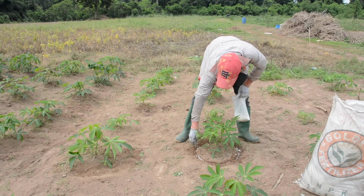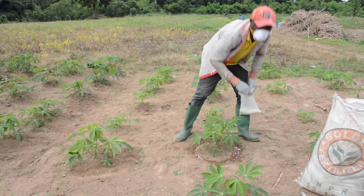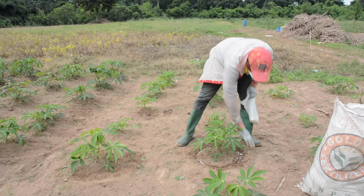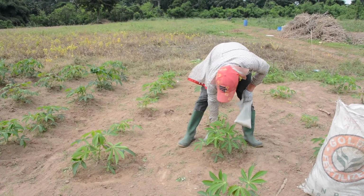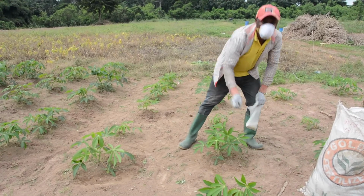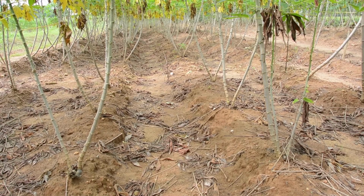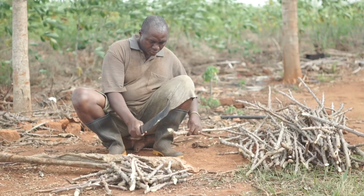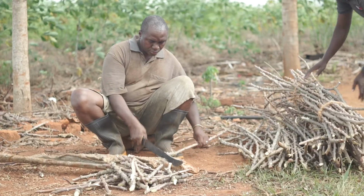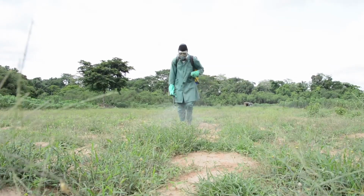Fertilizer should be applied around each plant in half-moon trenches and covered with soil. It will take a bit of experience to make sure you distribute it evenly for each plant. Lastly, remember that using fertilizer only makes sense when good agronomic practices are followed. This includes using disease-resistant cassava varieties, good land preparation, and good weed control.